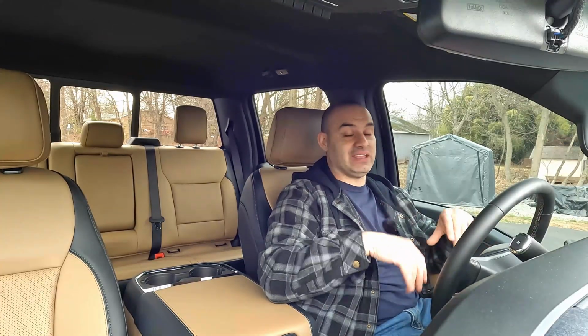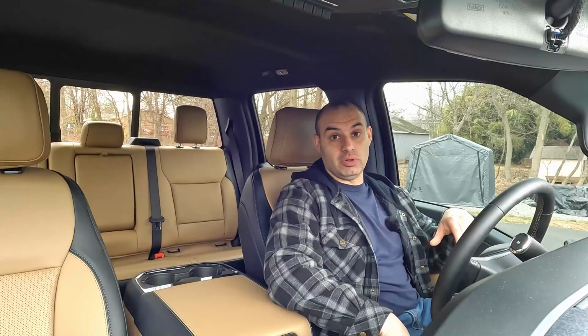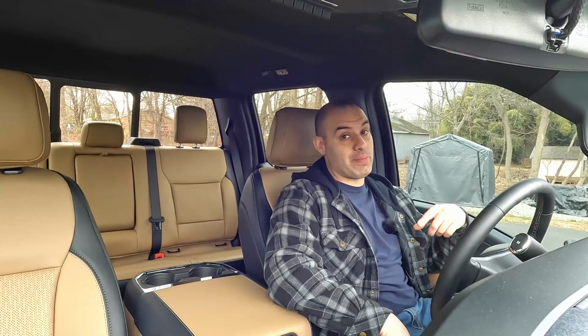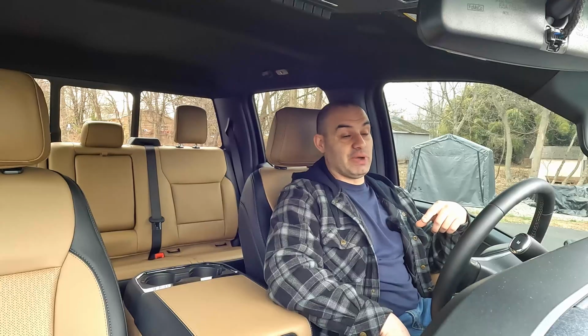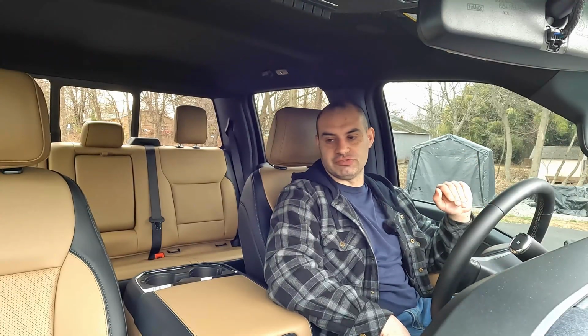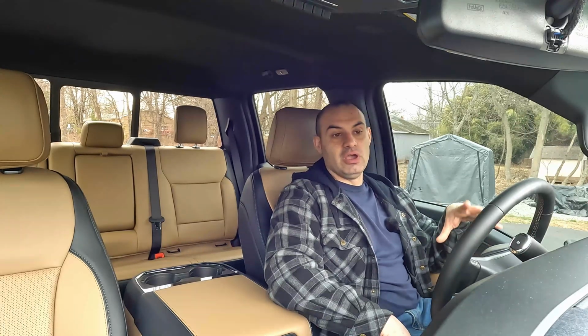There's a ton of padding in these seats. They are super comfortable. I'm surprised at how nice these seats are. My father has an F-150, and he likes these seats way better than his. He hates the seats in his F-150, and he's got an F-150 Lariat, and they're just firm. He's got a pad on his seat because he hates those seats. But these things, well padded.